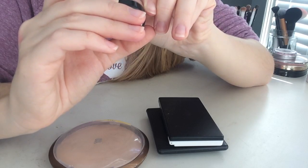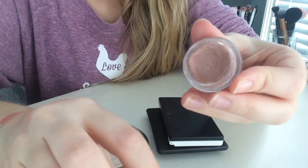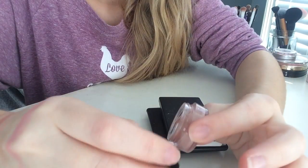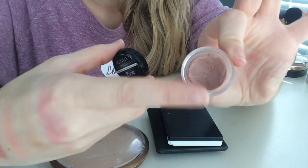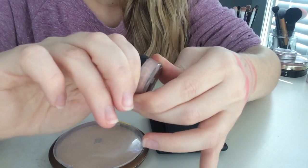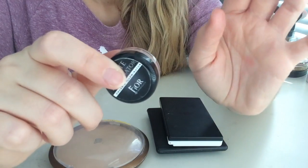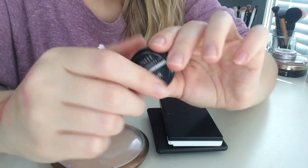I don't know the shade. I guess the shade is called Sweets. I think this came in a Petit Vour box in the summertime. I'm not going to swatch it because I have a mess all over my fingers right now. But I actually just used this today. I've been using it a lot lately. It's a cream highlight. It gives a really pretty dewy look to the cheeks, and I like it. I'm just now getting into highlighting products, and I'm really enjoying this one so far.